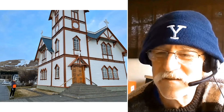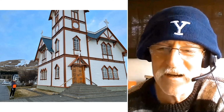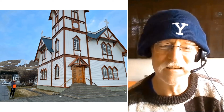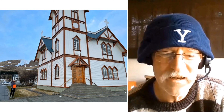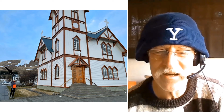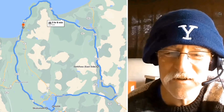And this is this famous church in Húsavík. If you ever watch the Fire Saga movie, you'll see this highlighted in the movie, the Will Ferrell comedy. And here's our hotel right back in here. And we ended up getting snowed on later in Húsavík also.